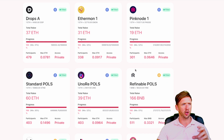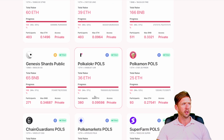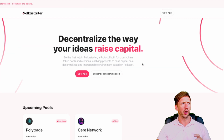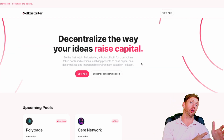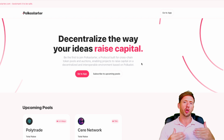So do your research. But you've probably seen a Pokemon token, and this is the other side of Pokemon pools. You've got other stuff that's pretty cool in there, super farm, etc. But that's just another aspect. Look at that. That might be for a lot of you. It's not for me, but it might be for a lot of you. So I did think I'd put that in briefly, just so you can see.